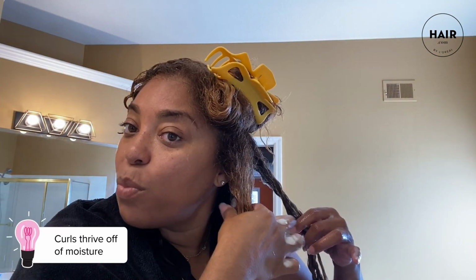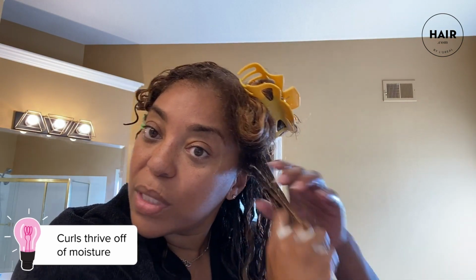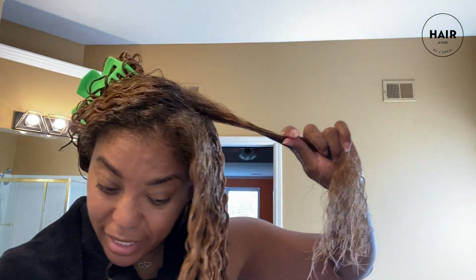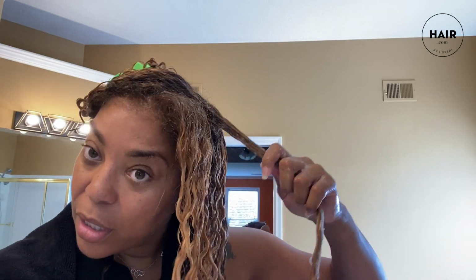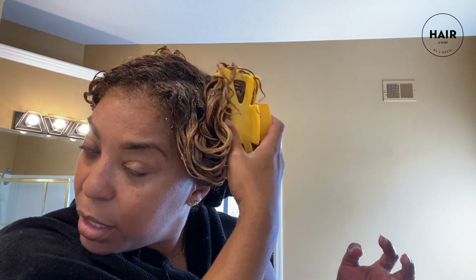Curls thrive off of moisture, so it's really the moisture in this product that is allowing these curls to really pop. All right, last section. Remember I told you I run my fingers through the middle just to make sure I get the inside of those thick sections. Put my hair in the clip and then set it all the way up.